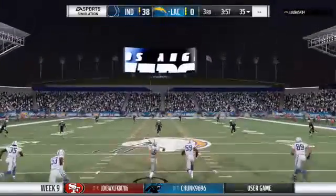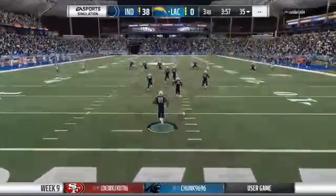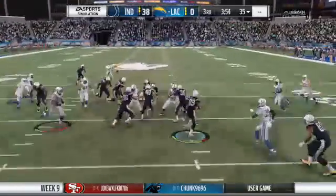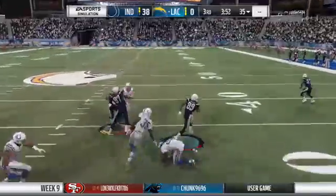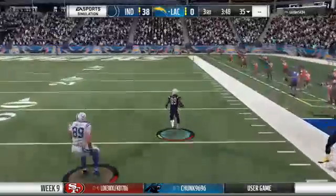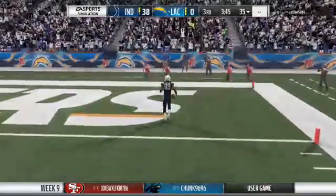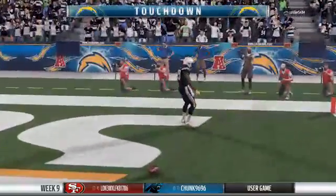Set now to kick this one away, and off it goes. That's fielded in the end zone. And shutting him off, now open field. It's a foot race. 30, the 20, 10, touchdown, LA.